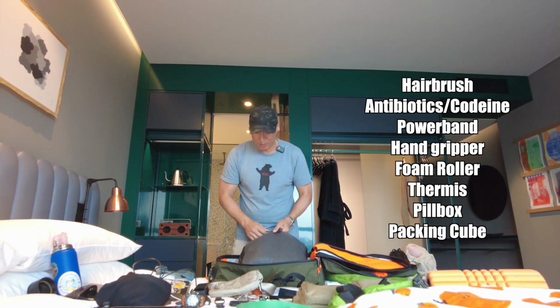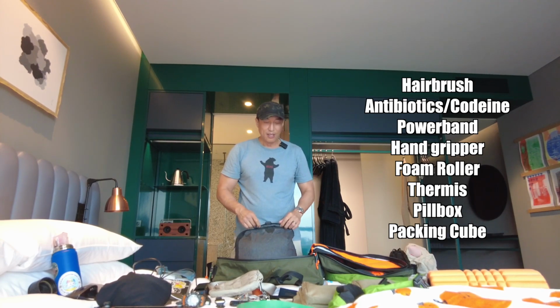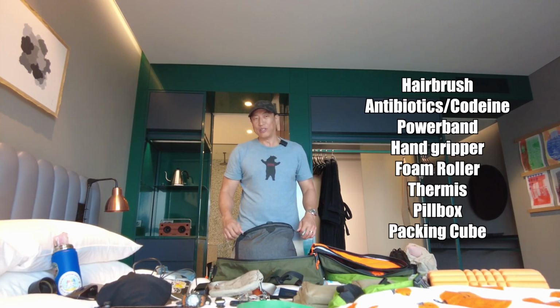Peak Design packing cubes. Separate your clean clothes from your dirty clothes that way. The thing about one bag travel is you have to wash your clothes if you're going to be gone for more than 2 weeks. I maybe can last 2 weeks, probably a week and a half. If you're not washing in your hotel room, you got to wash your clothes. I mean, that's the thing.